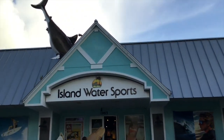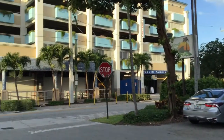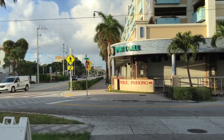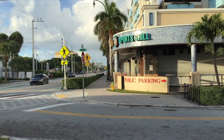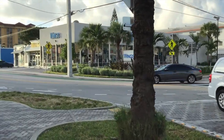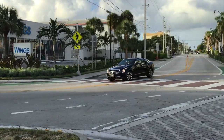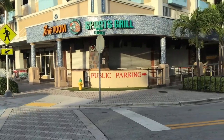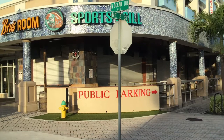So, yeah, pretty cool. We pan around this way and we start walking in this direction. Still on A1A. A1A is a little weird because it like twists and turns and winds around and gets all crazy. It merges with US 1 sometimes, and then sometimes it's on one side in a coastal, sometimes it's on the other. Alright, looking both ways. Crossing the street, good to go.